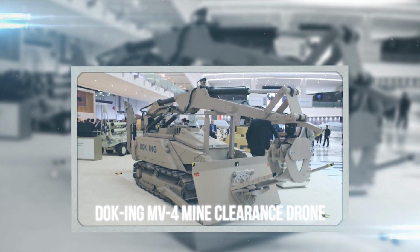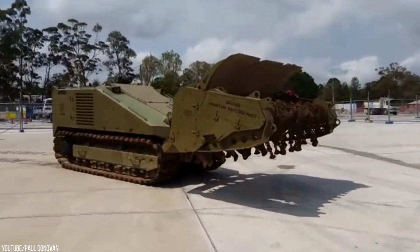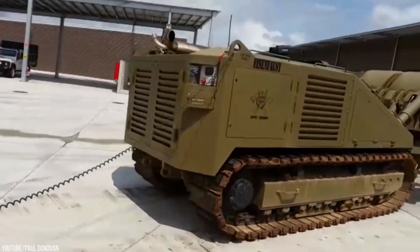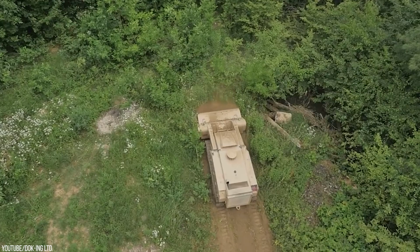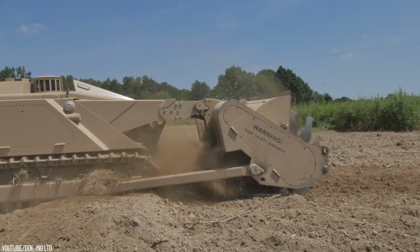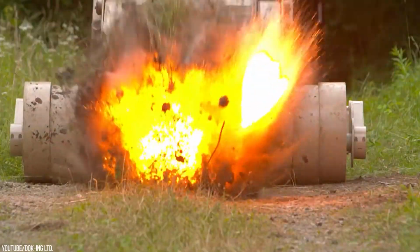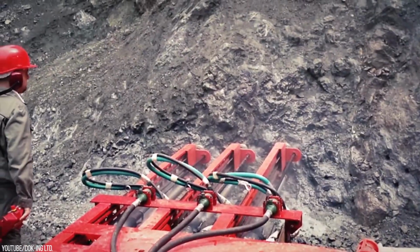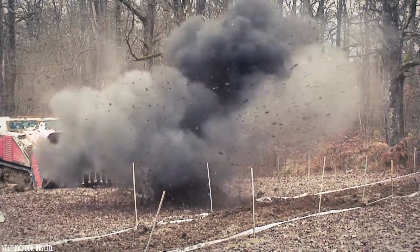Docking MV4 Mine Clearance Drone. If you're looking for a vehicle that will take care of all types of anti-personnel mines and UXOs, unexploded ordinances, then the MV4 is what you need. This machine is designed by Docking specifically for humanitarian demining missions, and in the event of its encountering anti-tank mines, it has the ability to withstand the detonation. Isn't that awesome? Its anti-tank mine detonation resistance has been proven as far back as 2004.